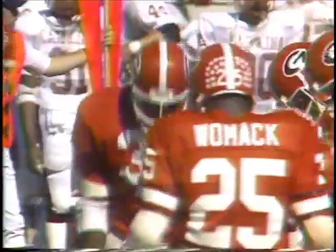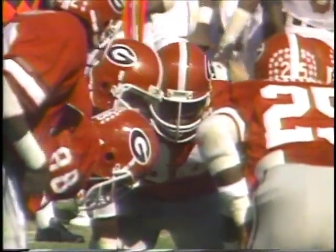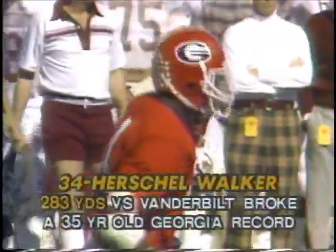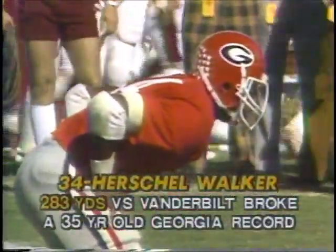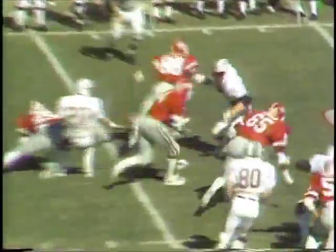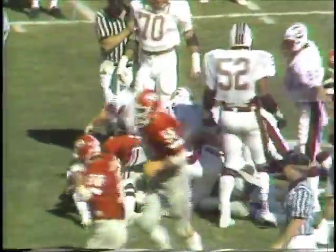Herschel Walker, he's 6'1", 224, and a freshman. It's interesting that in both kicking situations, one was blocked and the other one, Malcolm Woods made a fantastic play to get the kick off. Otherwise, South Carolina would have had great field position. Second down, about two and a half. It's Walker. He's close to the first down. Looks like he may be just short.